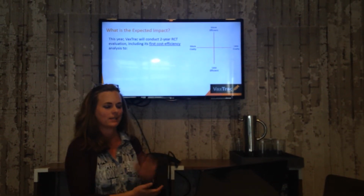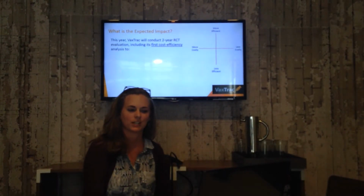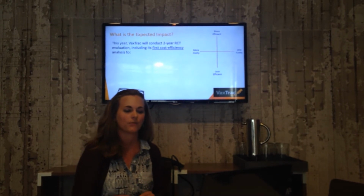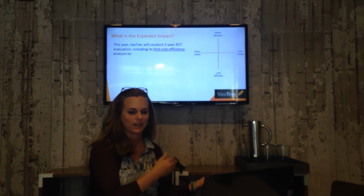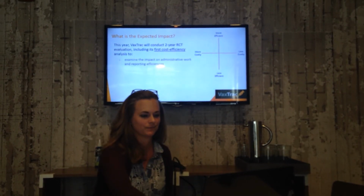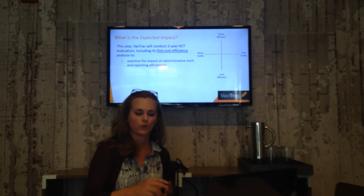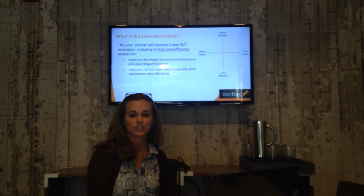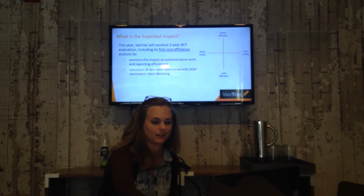What we hope is also to conduct a 2-year RCT evaluation, which will include in about the spring our first cost efficiency analysis. Is our program effective and costly? We want to examine the impact on administrative work and reporting efficiencies, and then we want the reduction of real costs associated with child vaccination record keeping.